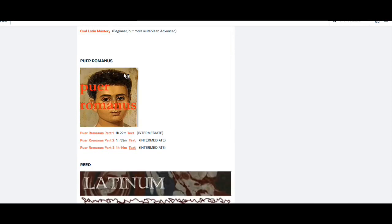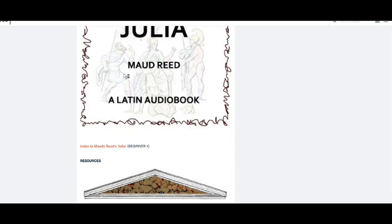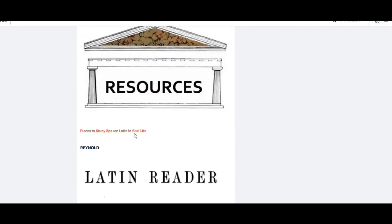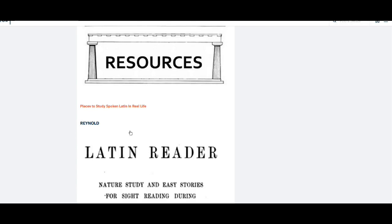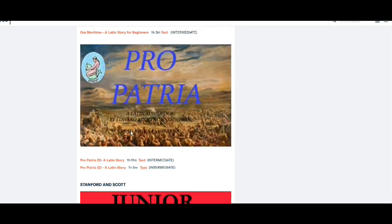Pueromanus is a Latin reader, a little book which you can listen to. Julia, another little Latin audiobook which you can listen to. Various places you can go to speak Latin in real life. Reynolds Latin Reader, a selection of songs in Latin. Sonnenschein, a Latin story for beginners. And Pro Patria, which I produced in the download with photographs and maps, etc. It's about the Boer War.